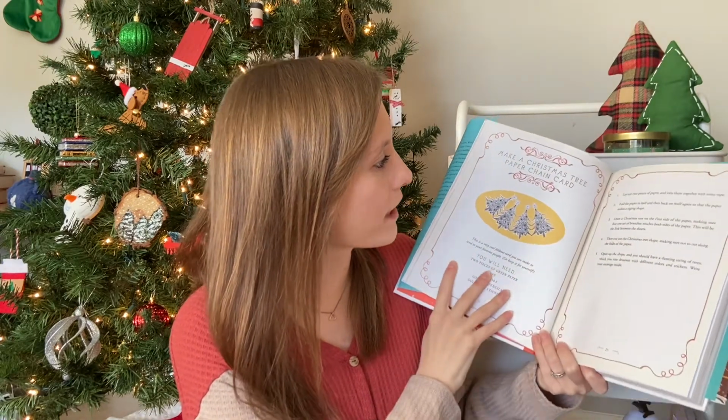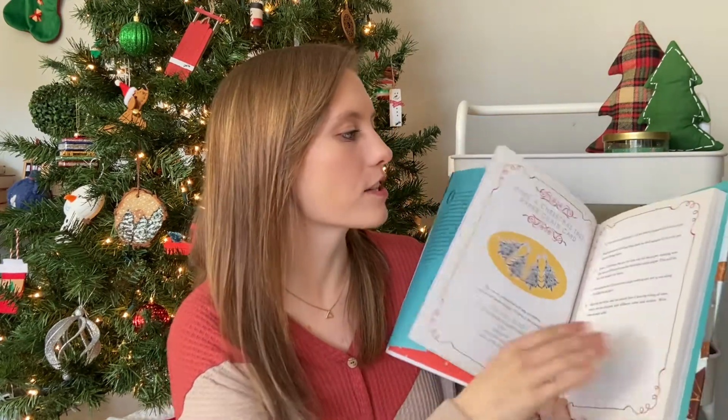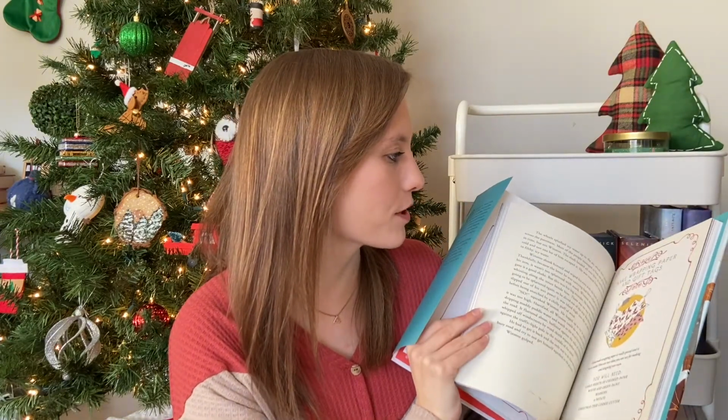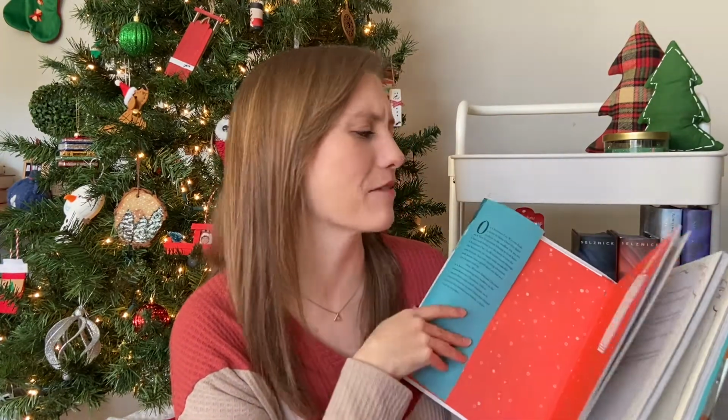This one is make a Christmas tree paper chain card. So there's all kinds of different ones. I think there's baking ones in here too. It just seems super fun, and I don't know that we'll actually do all of the different days' crafts and things, but I still think it would be really fun to read and maybe even share with our kids someday.